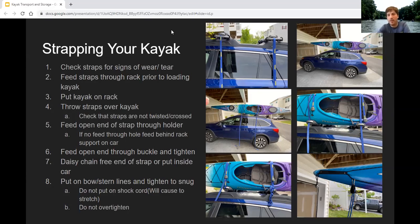And then I have some folding racks that have a sort of feed through. So basically I feed the open end of the strap through the holder. If you don't have a feed through hole, a lot of the new ones don't have them, then you can feed it around the support that's on your car. And I'll usually go around the crossbar anyway. Just gives me that little extra redundancy. If the carrier fails, I'm still tied to the crossbar.